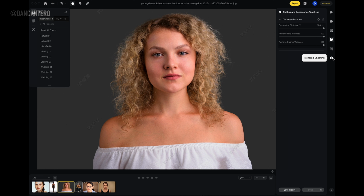However, this tool, I've not tested that functionality yet, but I really want to dive deep into the features you have when you're shooting tethered, because I want to see whether it's a real alternative to something like Capture One or Lightroom. And if it is, then potentially this could be a lot cheaper than Lightroom and Capture One. So we're going to leave that for another video.